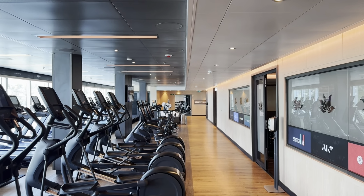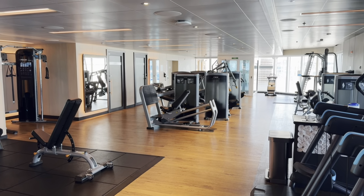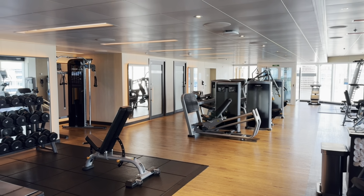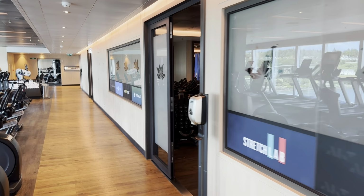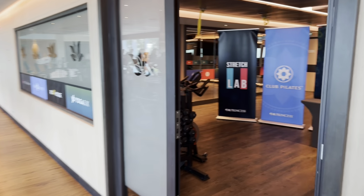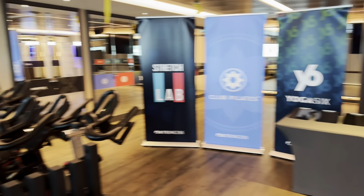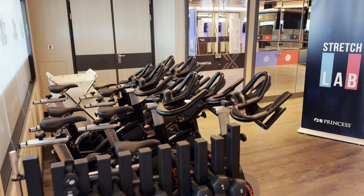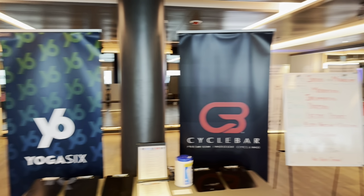I'm just really impressed. There are, of course, some machines for those that prefer to use machines rather than free weights down on this end. 2 consultation rooms if you're planning to meet with a trainer. And this looks to be maybe a room where they do their exercise classes, which are an additional charge with Princess, yes. So this room is where they do their cycle and probably bar classes. So they've got their spin bikes there, mirrors in here, a really, really great room.